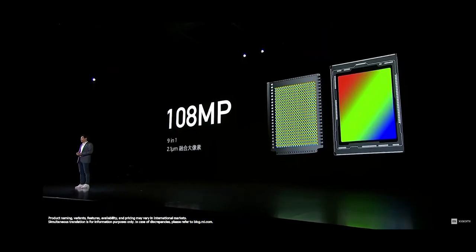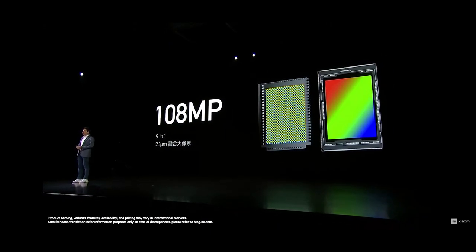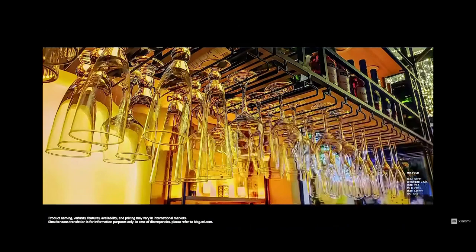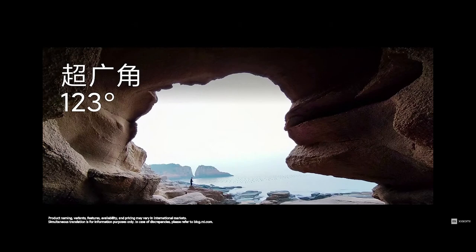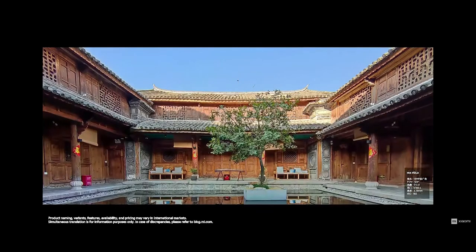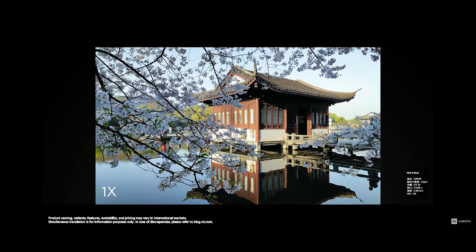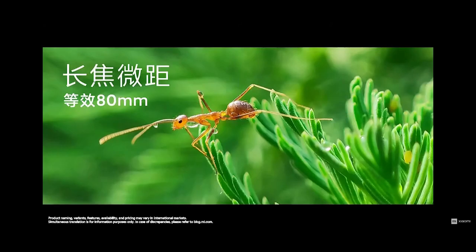It supports 108 megapixel, and for each pixel, it can actually reach 2.1 microliters. Look at the landscape, beautiful and spectacular mountains. And these were also taken with our phone. What about the ultra-wide angle? Also spectacular. It supports 123 degrees, and that's the beautiful sky that it shot. The phone also supports 30 times of tele-micro lens. A pavilion at the center of the lake, and sakura in blossom. It also supports tele as well as macro photography.